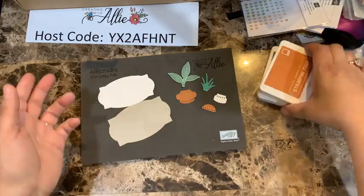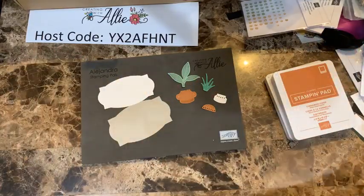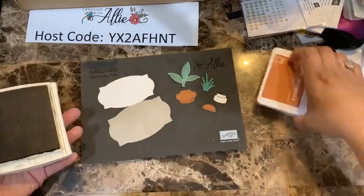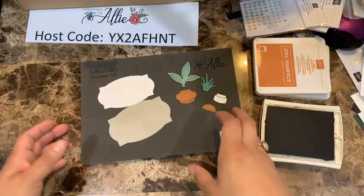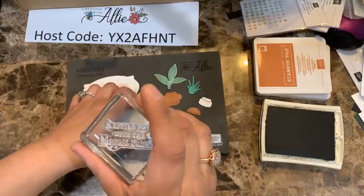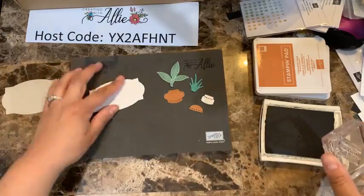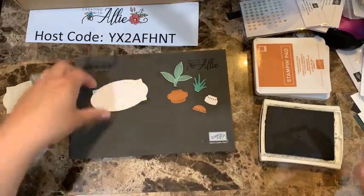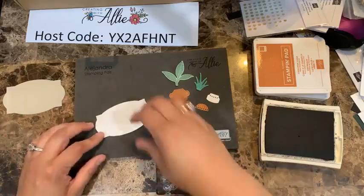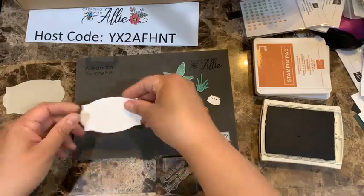And for my sentiment, of course, we're going to be using my favorite Early Express. So I use Early Express most of the time, to be honest. So let's just go ahead. There is a sentiment here that says a little note with biggest thanks. I thought this would be really nice. Oh, let's just put it like so. What do I want? Like maybe here.